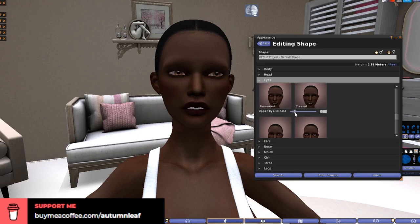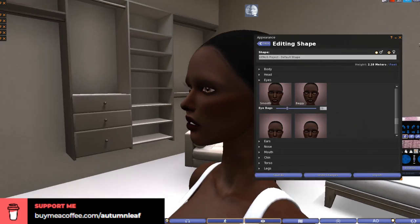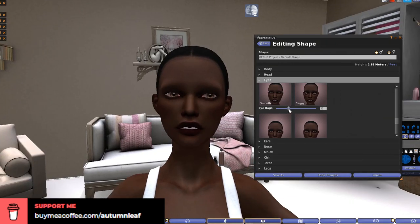Upper eye fold. Oh, okay. No, I don't want her to look like she's sleeping. What else? Eye bags. Just a little bit. Very good. I'm not bad at this, I think. I'm not that bad. Okay. Wait, maybe. Oh, no. I don't want her to have Chinese eyes also.